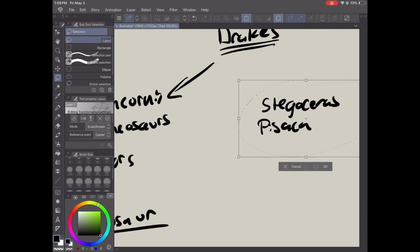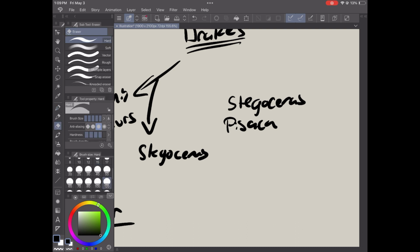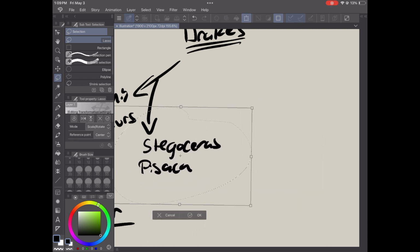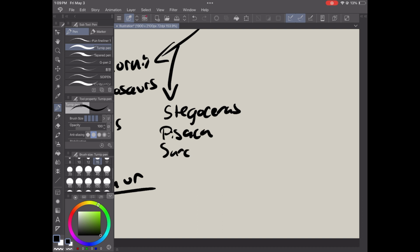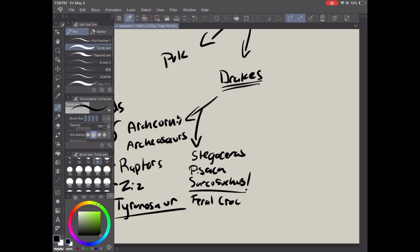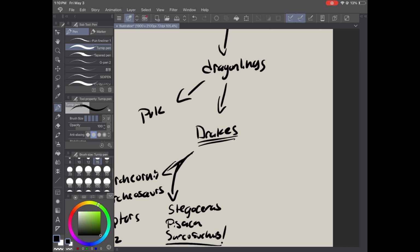And then in a similarly related group, but maybe branched off slightly beforehand, I would put all of the crocodilians. Like our Stegosaurus. Oh, I already wrote that down. I'd put these guys over here. Probably also with Sarcosuchus, which is real, by the way. That's another real thing. Maybe even the weird feral croc things that we see in Kurthus. Those I would all probably put right here, off of Drakes, as a different evolutionary line from the Dragonlings that we see.